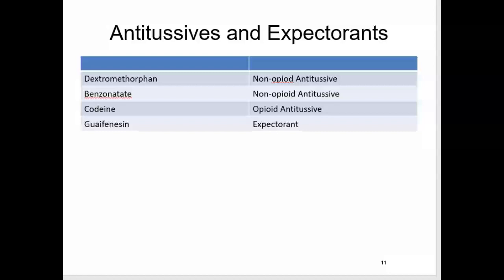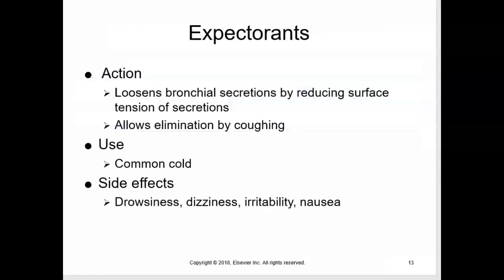So it's important that you understand that and know that, so when you have a patient who's coughing and you go to give them a medication with codeine and they say, well, I don't have any pain, you are able to explain to your patient, no, I'm not giving you this for its pain-relieving properties, but for its cough suppressant properties. And then again, your prototype expectorant is guaifenesin. Again, expectorants work by loosening bronchial secretions, by reducing surface tension of the secretions, and allowing elimination by coughing.